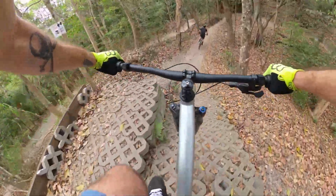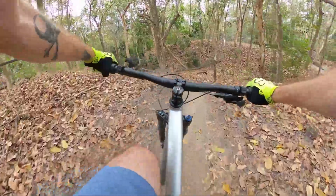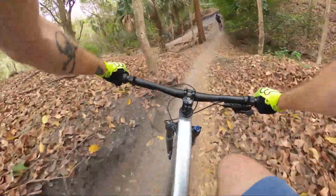So the third and last con is that the bike does have a rougher ride. It's less floaty, it's a lighter bike. It's not going to roll over things as easy as a 29 would, and that's okay. You give a little, you take a little. The bike still felt great on the trails. I really liked it.